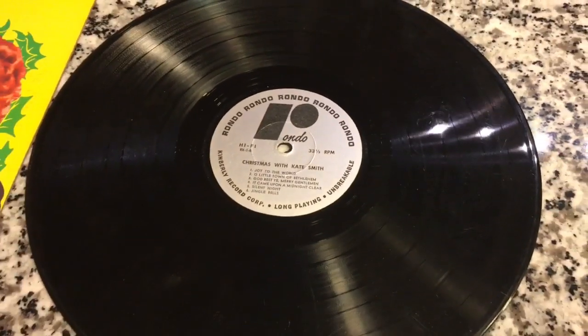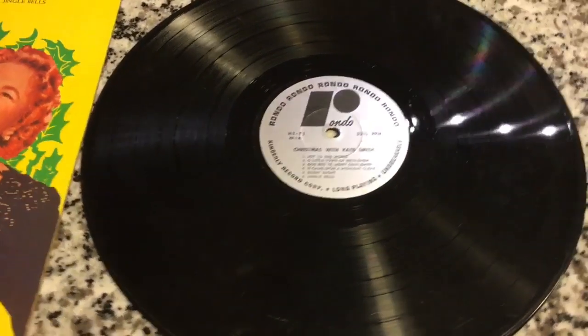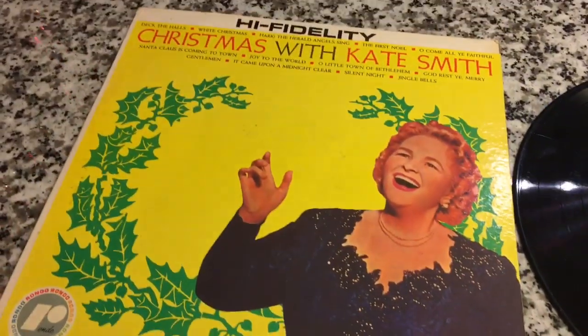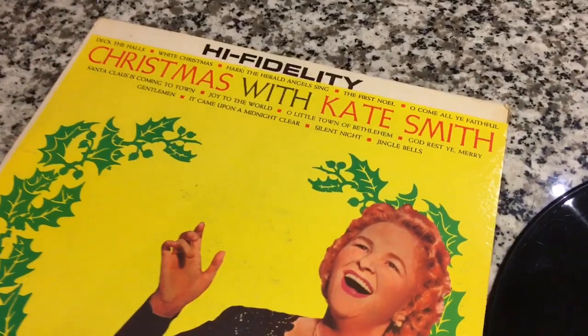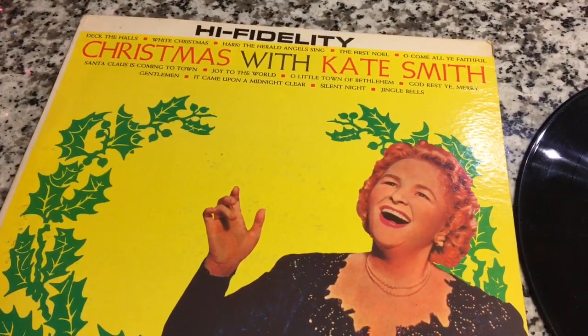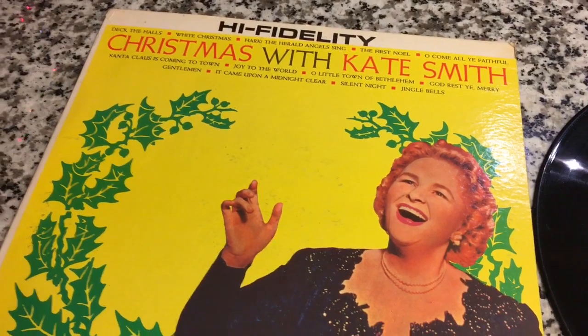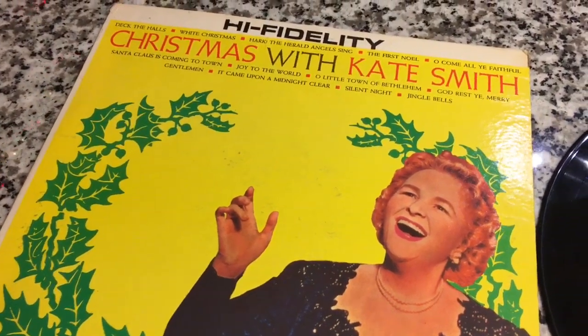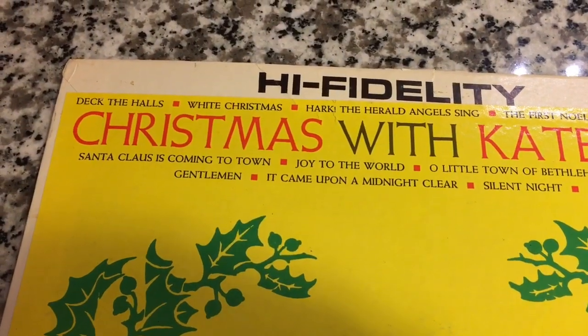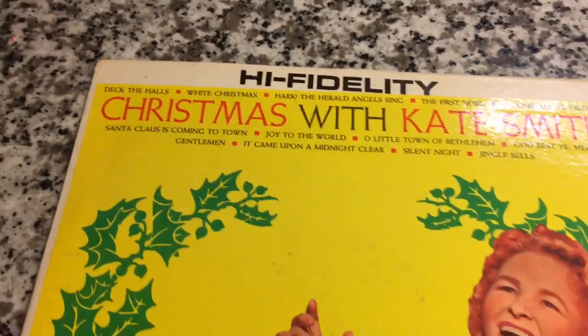This is sort of an old school vinyl pressing. It's got those very sharp edges. It's pretty thick. It's pretty rigid. This is Christmas with Kate Smith. And I believe she was famous for singing a particularly good rendition of the Star-Spangled Banner, if I remember correctly. So this is, I'm guessing, 50s era, based on the record itself as well as the music.